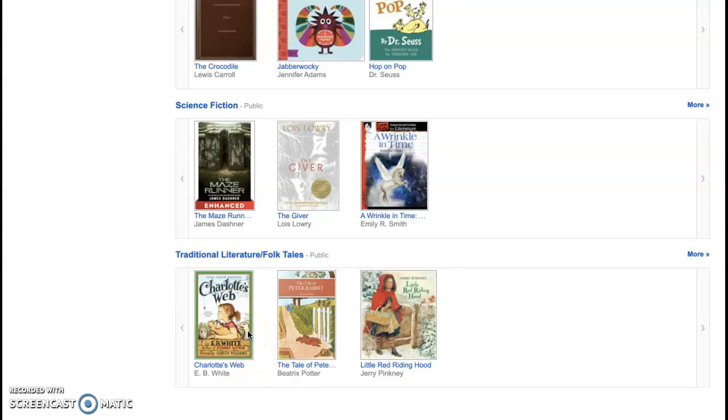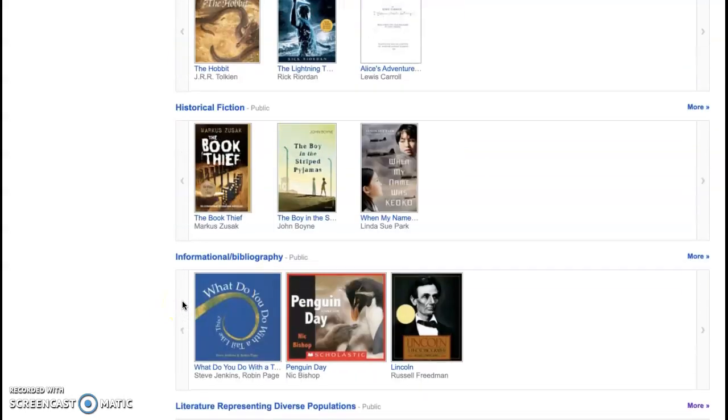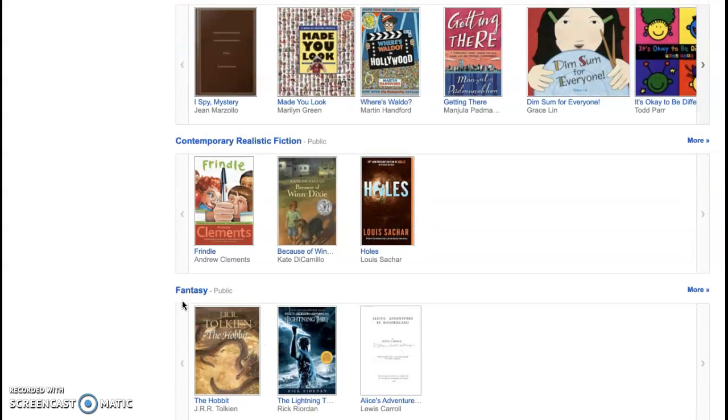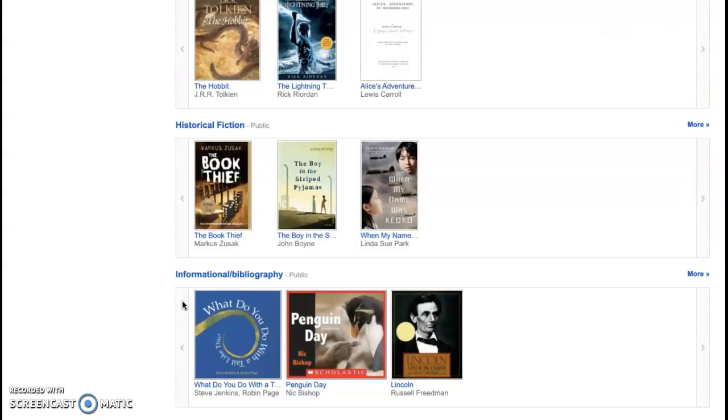I'd probably do a reading time where we just discuss a chapter a week or a day, whatever. So I'd probably incorporate Charlotte's Web into that and Little Red Riding Hood. Yeah, I think that's about it, because I think all the other books are a bit too mature for the kindergarten, first grade age. But yeah, so this is how I would use these books in the classroom.